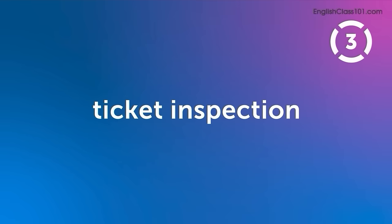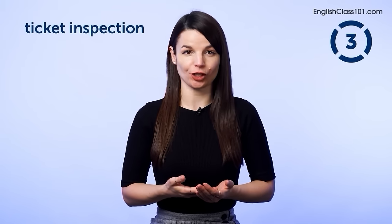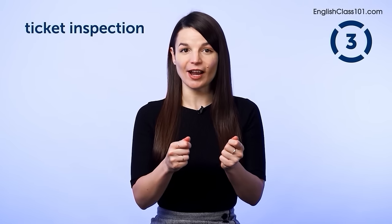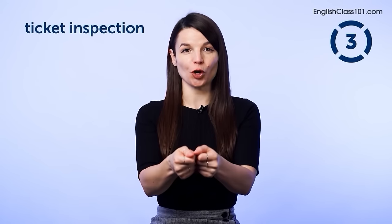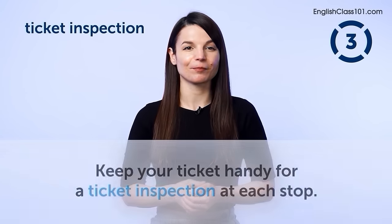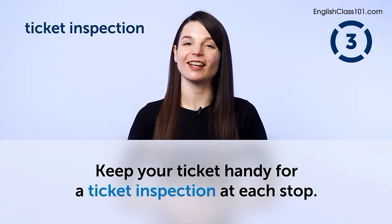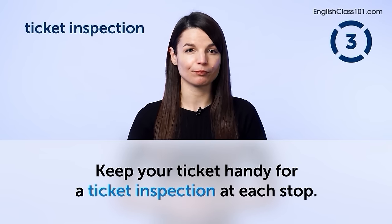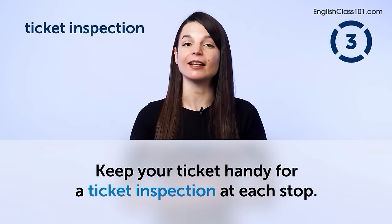Ticket inspection. A ticket inspection is an expression that means a ticket check. So when you get on a bus or a train, for example, you may be asked to show your ticket. The staff want to confirm you have a ticket or that you have the correct ticket, for example. Here's an example sentence. Keep your ticket handy for a ticket inspection at each stop.